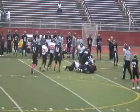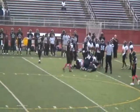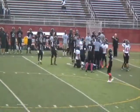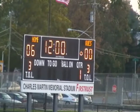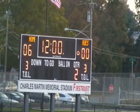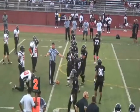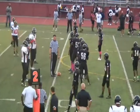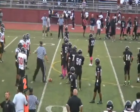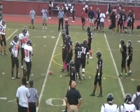Quarterback keeps the ball. Gets about 5 yards or so. Second down. That's the end of the first quarter. The score Fels 6, Furness 0. Okay, this is going to be the first play of the second quarter. Score 6-0. We got a second and 5.